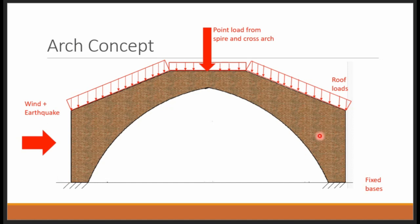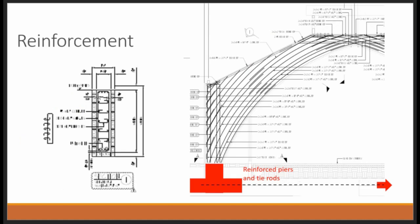So this is not only taking in, if we drew in the funicular and the uniform catenary in here, it certainly would fit in here. I have no doubt it will fit in. But it's these other loads, from the point loads and the lateral loads, that cause bending in this. So what was done is this was treated as a reinforced arch. It's a masonry beam, basically, that is faced as brick.